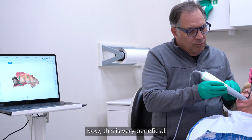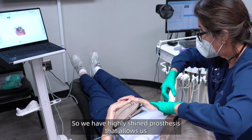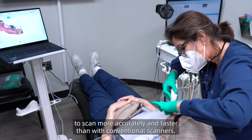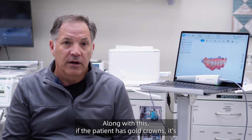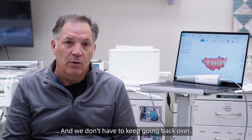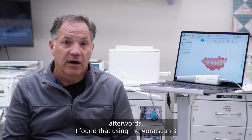Now this is very beneficial for us in this practice in that we do a lot of overdentures. So we have highly shined prosthesis that allows us to scan more accurately and faster than with conventional scanners. Along with this, if the patient has gold crowns, it's just a more efficient way to do it, and we don't have to keep going back over, and we can scan relatively fast in the mouth without having to do a lot of correction afterwards.